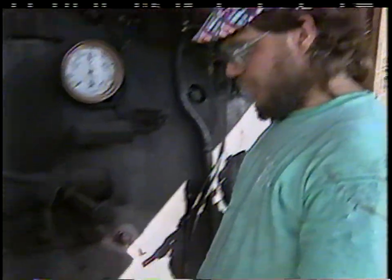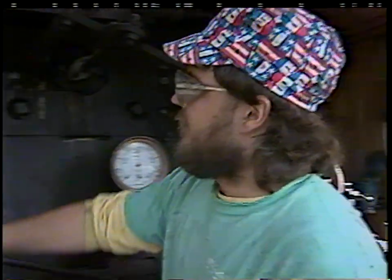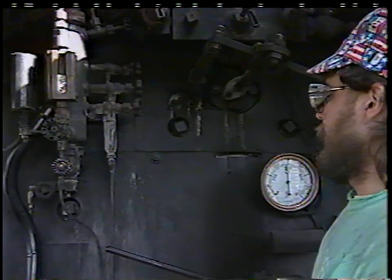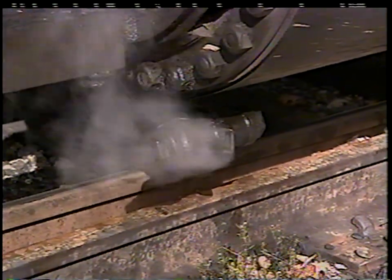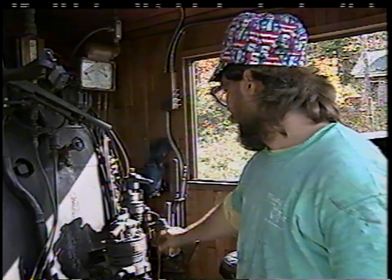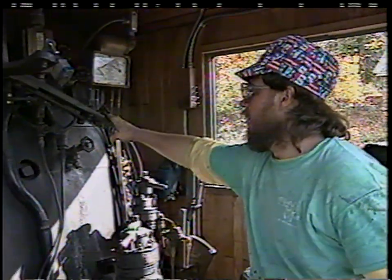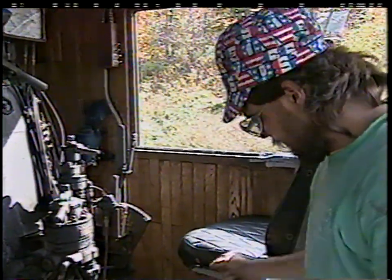This is a pedal to open your car door. That's your fire. These gauges here tell you how much water is in the boiler. This is to turn that and it shows your water level. These are the brake stands. This is your power reverse. This is your throttle. This puts water into the injector.